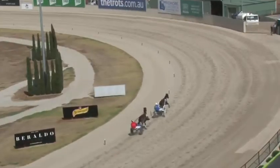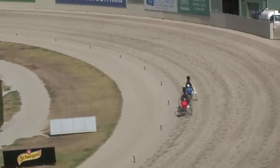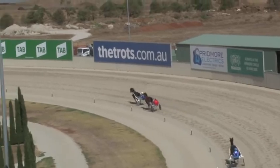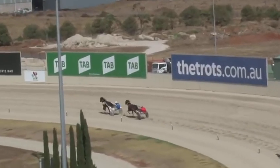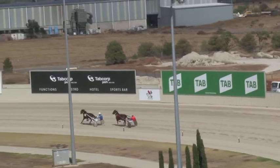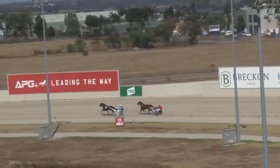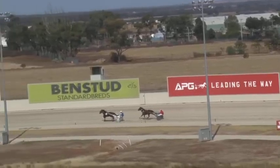As I mentioned, he was the slowest to begin, but he's out in front from Andover Sun, who's been able to recover after his gallop going to the first turn. And the horse that's about 30 metres away is 1 out of the square, who galloped a good 400 metres after the start, but it hasn't been able to make up the ground. They go past the 800.